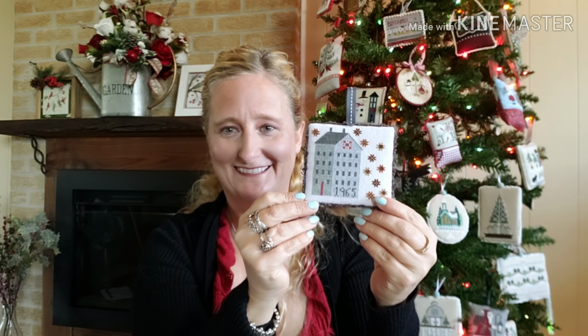Love it, love it, love it. I can't even describe how much I enjoy this piece. I wanna do the other one, but I wanna do everything. And I have other things I need to finish. And you know how it goes, people. It's just the way we are. We wanna do everything.